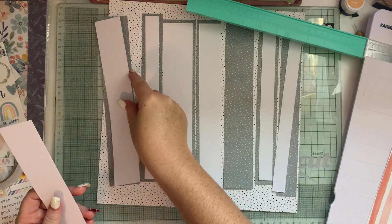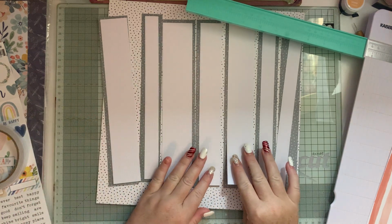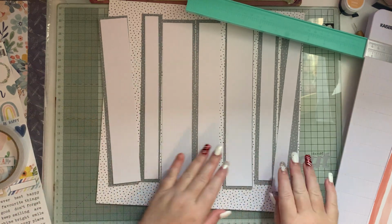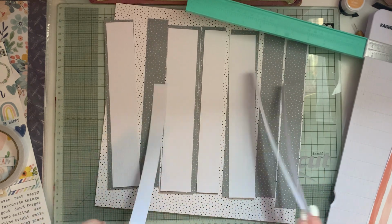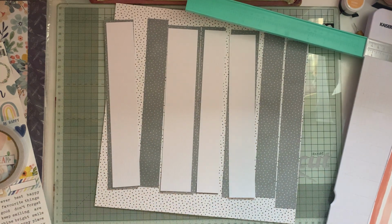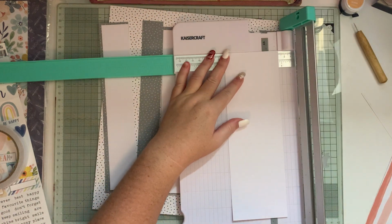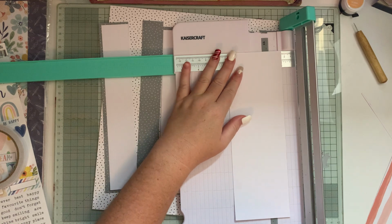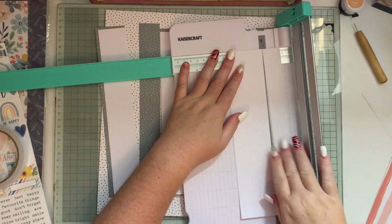I think I may have done a dodgy cut there. I did. I actually have. I've done the wrong cut on the 1 1/4 inch strips. I'm going to have to recut that. But that's okay because I did have plenty left. That's probably why I had too much left. I was wondering why I had so much left. That will be why.